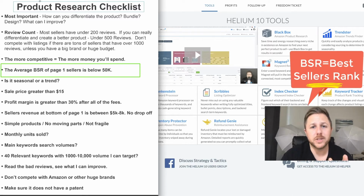BSR stands for best seller rank, and an example is if you have a 500 BSR, that means for every 500 sales in that whole category, someone is buying your product. So the lower the BSR, the better.